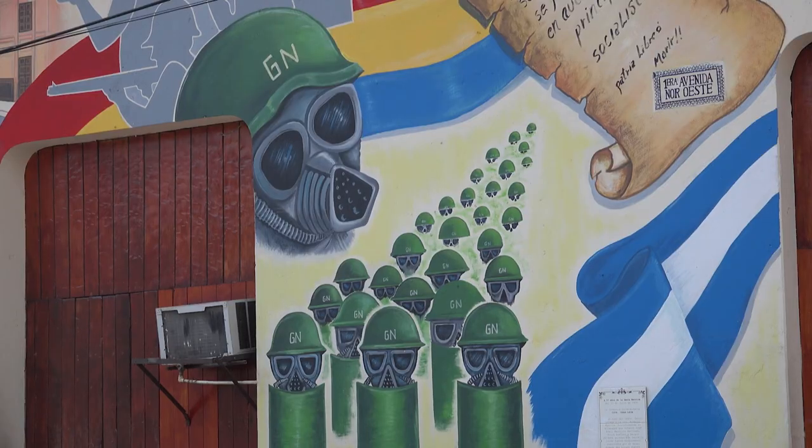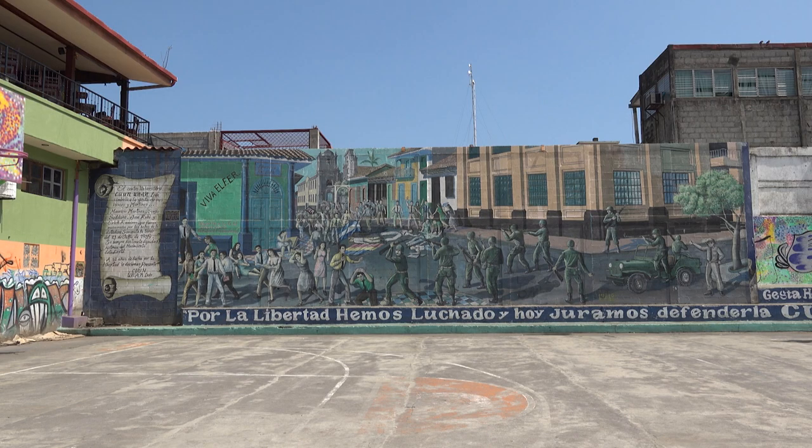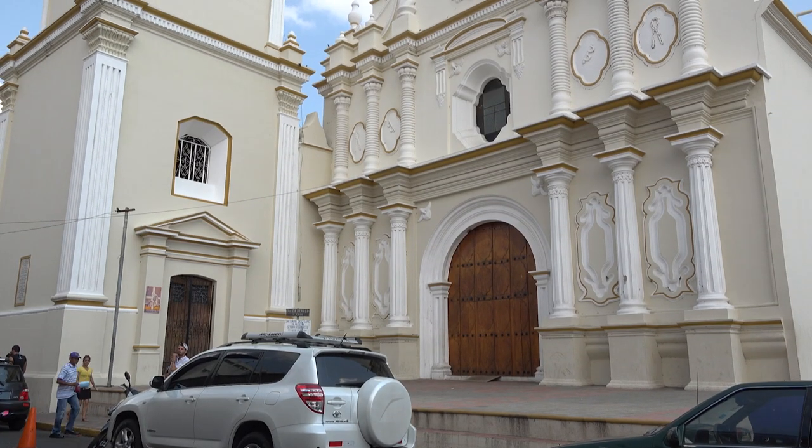The numerous works of street art and other murals, which are legion on the walls of the city, are testament to this culture of struggle. They sometimes depict the hero of the independence movement, a symbol of peace, or on the contrary, the violence of the old dictatorship.